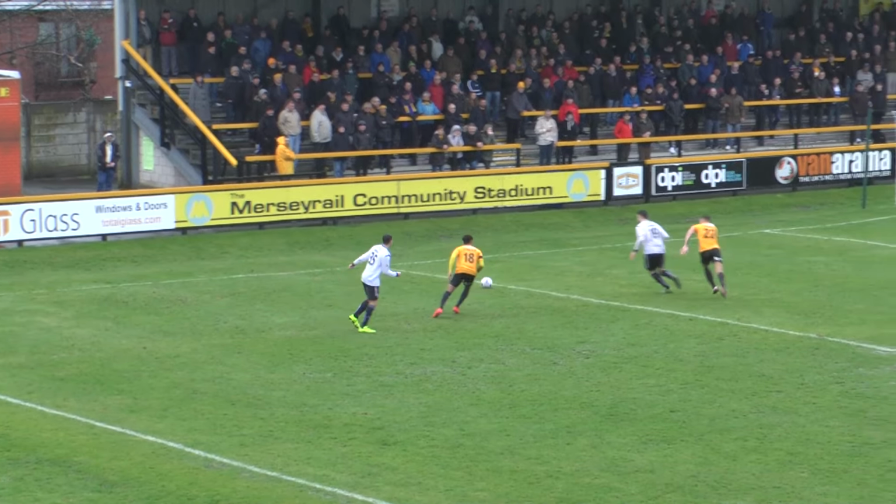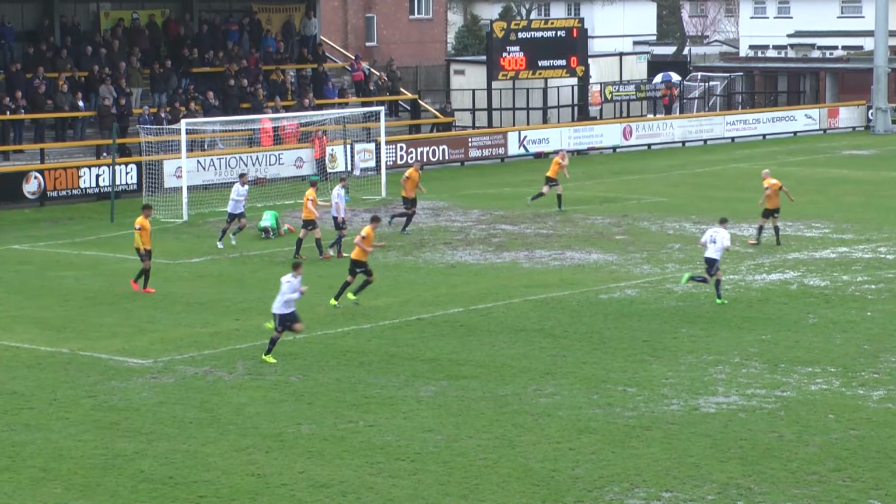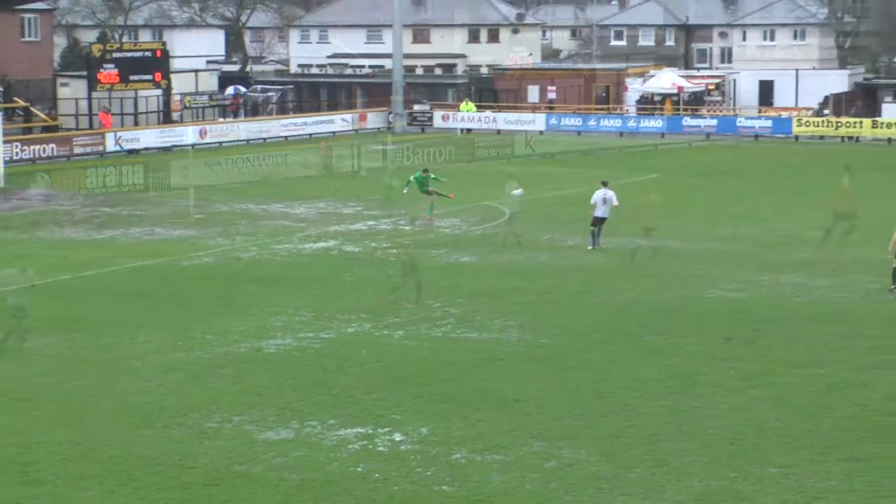Good one-two with Nicky Boschel. The ball returned to Boschel. Boschel gets the cross into the six-yard box, but the ball goes straight into the hands of the Southport keeper. To Gary Jones, he sends the ball back to Viscosi.